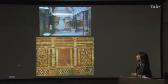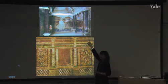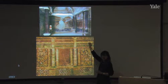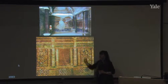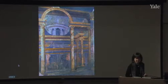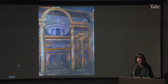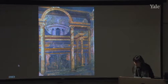And here you can see exactly what they're trying to do. They're trying to use paint and only paint to recreate the sort of thing that we saw in built architecture in the Ecus, in the House of the Silver Wedding. These columns that project in front of a painted wall. This is the pièce de résistance of what we call second style Roman wall painting. This is the preeminent example of mature second style Roman wall painting.